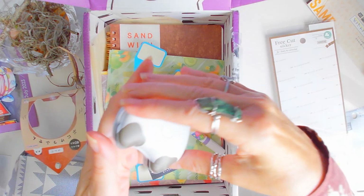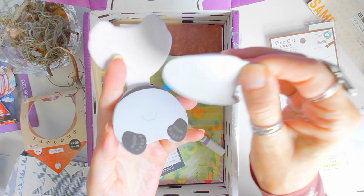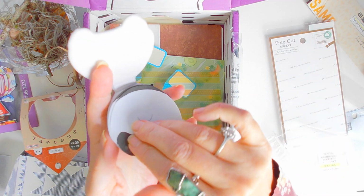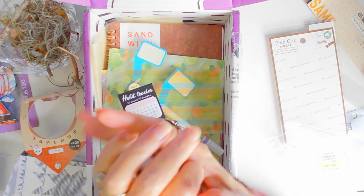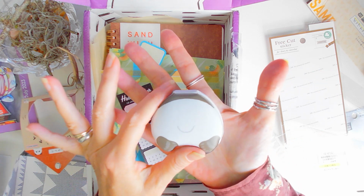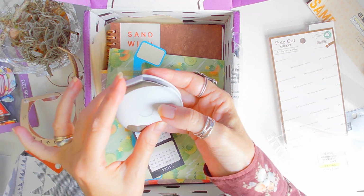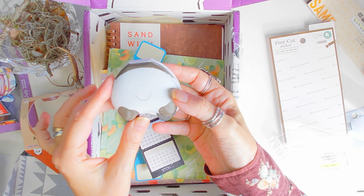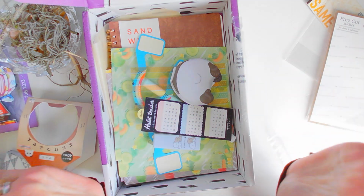And lastly, we have this panda butt pad, little sticky notes of a panda butt. This is like too cute. I'm going to have to watch this because I think if I had little kids around, they'd probably want to steal this. But my big son might come and explore my desk and want to take it too. I don't know. This is the July box, 9 items.